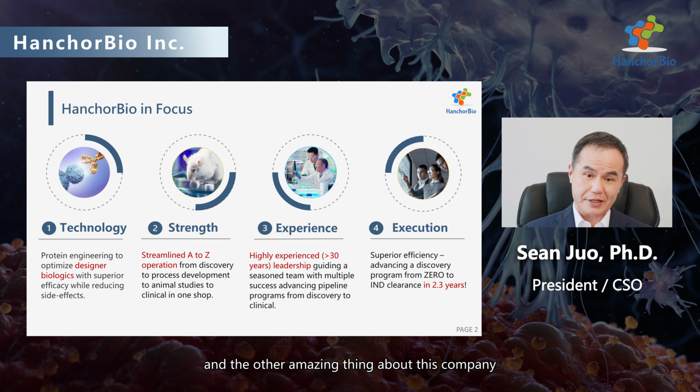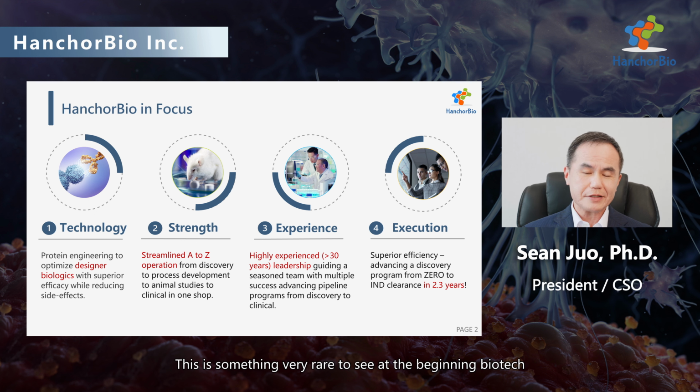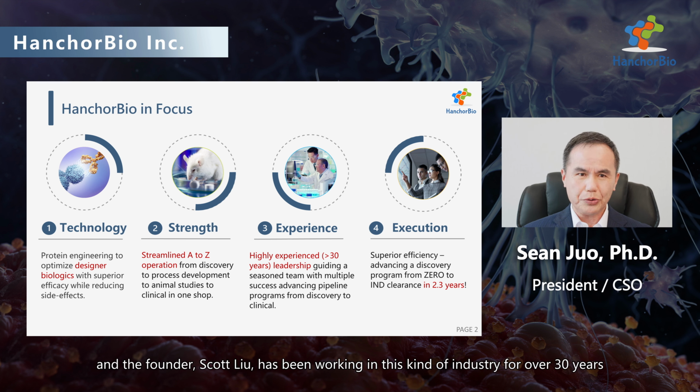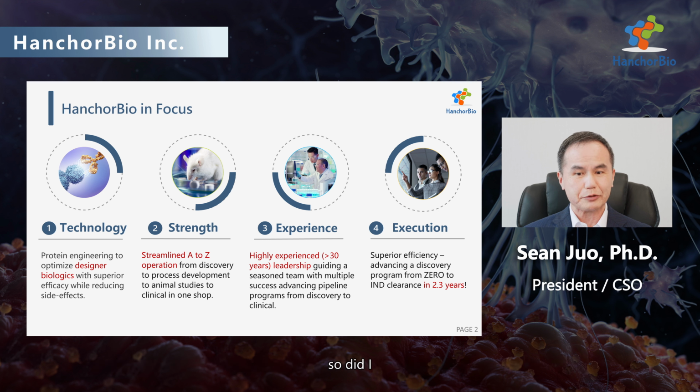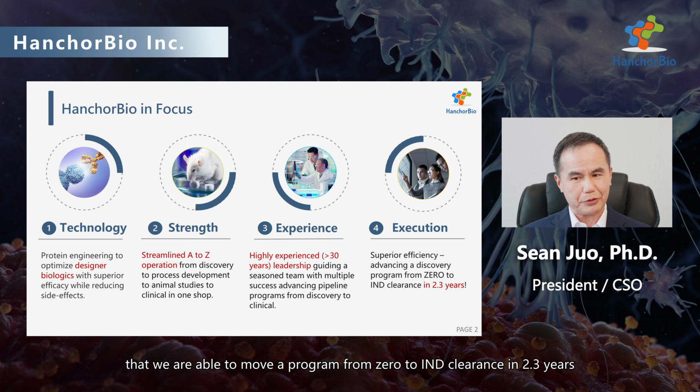The other amazing thing about this company is its streamlined A to Z operation from discovery to PD-CMC to animal models and to clinical in one shop. This is something very rare to see in an early-stage biotech. The founder, Scott Liu, has been working in this industry for over 30 years. So did I. And the team has over 10 years of experience, from discovery all the way to clinical. As such, we are so efficient that we are able to move a program from 0 to IND clearance in 2.3 years.